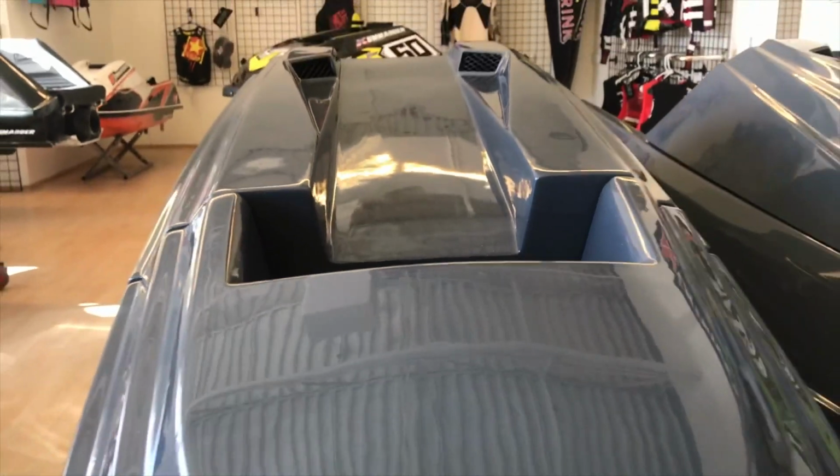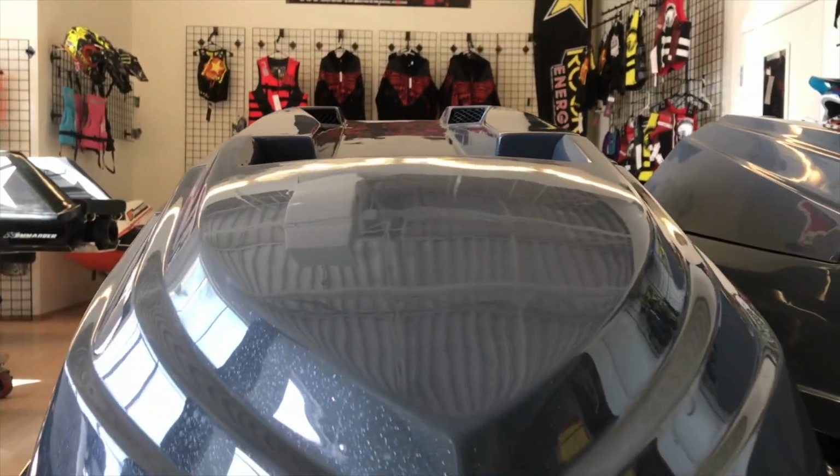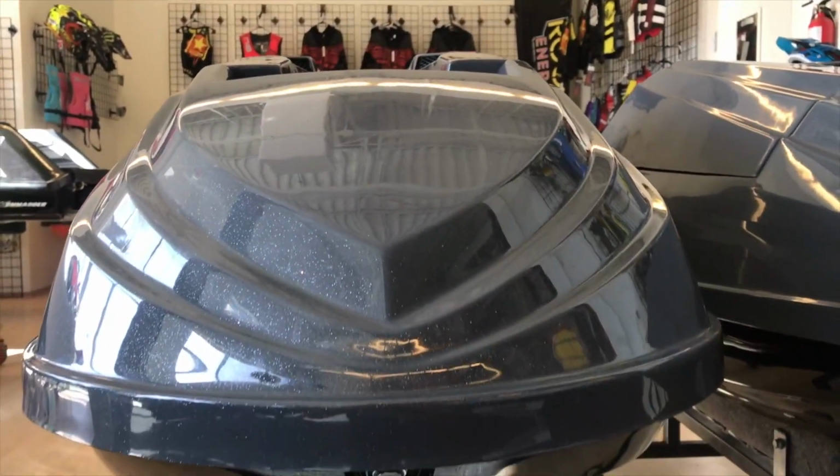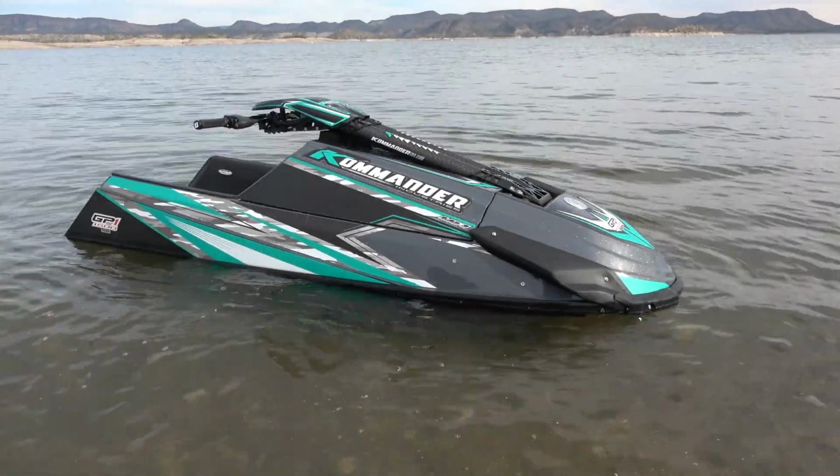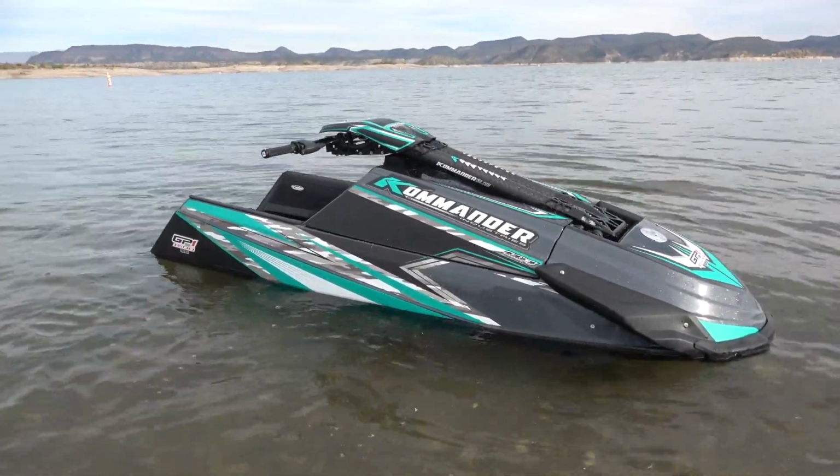Yeah, it's just such an amazing boat. Our goal always was to have a boat that did 60 miles an hour on pump gas and you could ride it every day. That's always personally what I was looking for. Something that I could ride. I didn't want to have to work on it, and I wanted something nice and reliable.